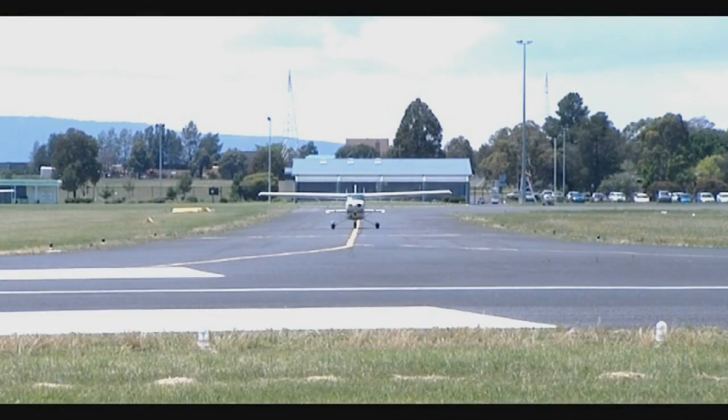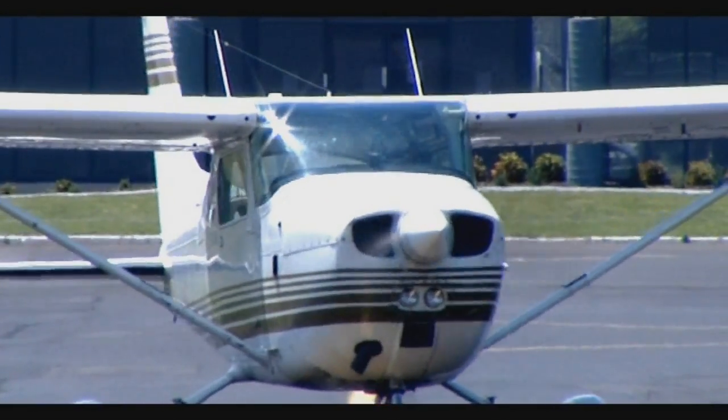At non-towered aerodromes, it's up to good airmanship and keeping a good lookout for aircraft on final.